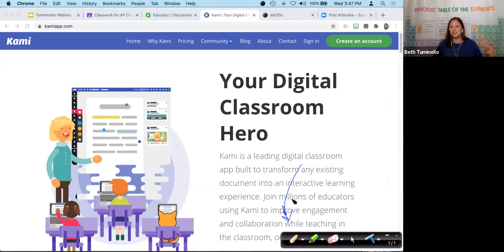Students and teachers alike are able to write on PDF documents with Cami, and it's just camiapp.com, and you can see it up here. I am no longer able to use Cami the way that I used it last year because the free Google Classroom integration was only for the spring for teachers. So now that is a paid feature, but there are workarounds. And if you go on YouTube, even on the Cami website, they do have help for using the free version of Cami with your students.